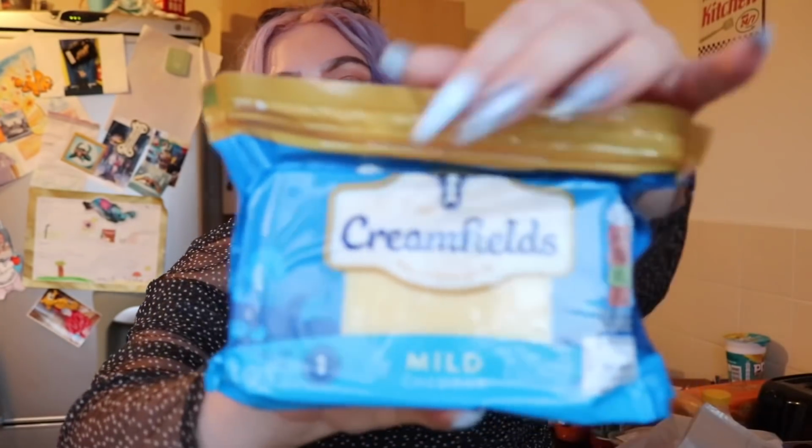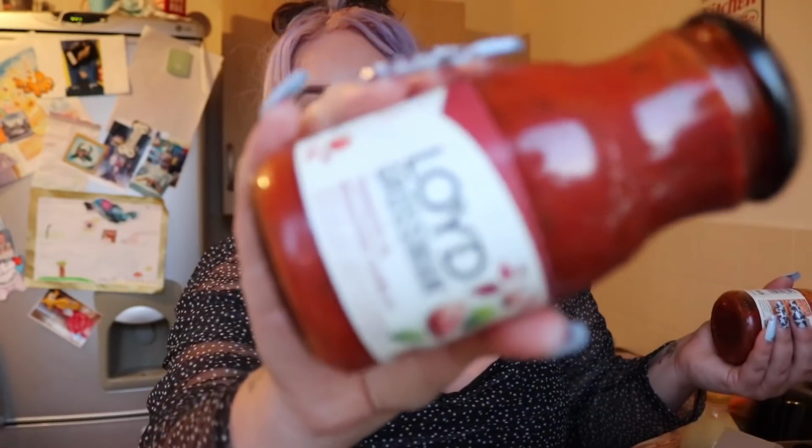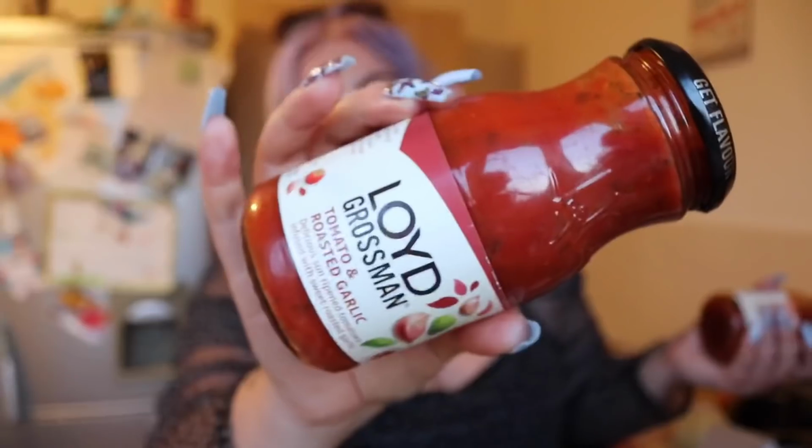Got some cheese. This was £1.49 for 400 grams of mild cheddar. I'm okay with cheap sauces, I've got no problem. Steve's a little bit more snobby with sauces, and he likes these Lloyd Grossman ones, and he gets them when they're on offer, so when they're £1. So we picked up 2, but I'm okay with the 64p one, but he's like, no, Lloyd Grossman is very, very nice.